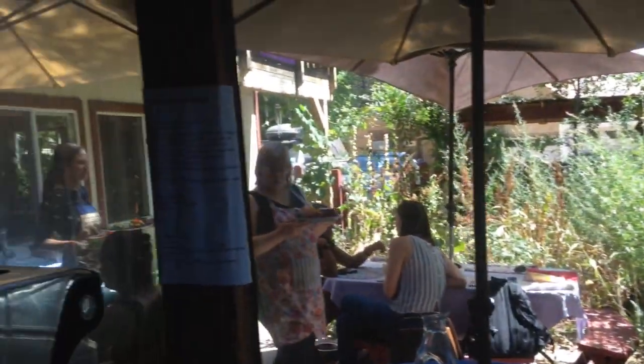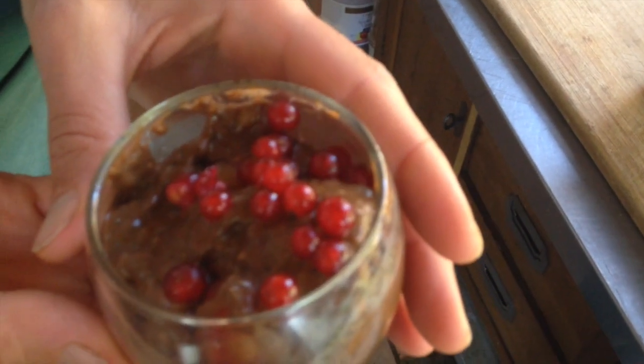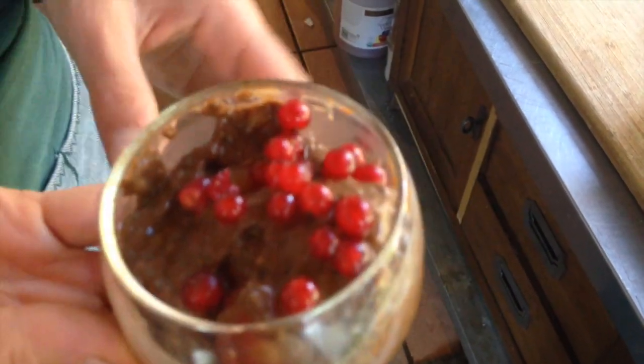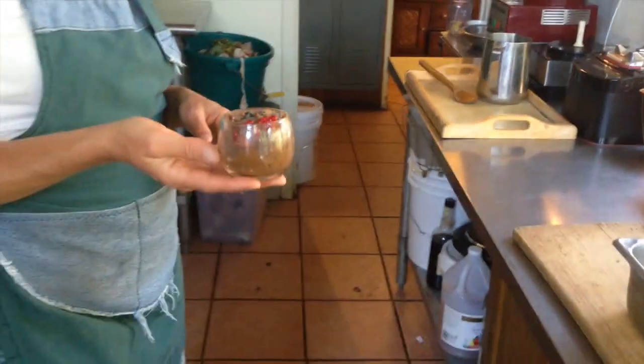We also have dessert. It's a wild chokecherry avocado mousse with local currants. Also wild. Wow, what are chokecherries? Chokecherries are a stone fruit. They're a small tart cherry that grow on lots of trees around here.